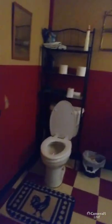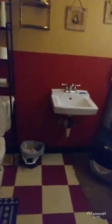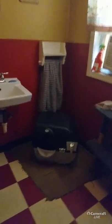The bathroom, here we go. So here's the toilet, there's a stand behind it, the sink, trash. My mouse, my cat's kit, litter box, purse, thing that she plays with, and then goes over here.